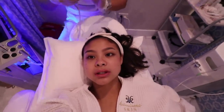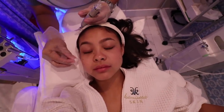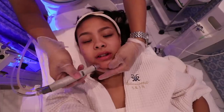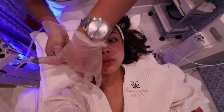So now we're gonna move on to the third and last step, which is what is it again? The antioxidant. What does this do? It moisturizes the skin, it also smoothens the skin. Which is something that I need because my skin is so dry. It's very gentle on the skin. So if you have sensitive skin, then this is a good treatment for you.